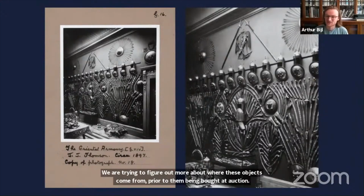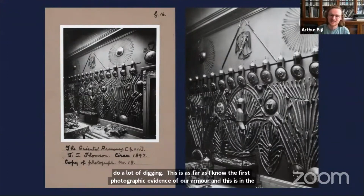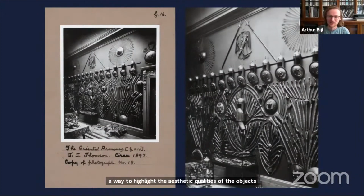This is, as far as I know, the first photographic evidence of our armor, and this is in the Wallace Collection. Well, it's not the Wallace Collection yet. This is rather the personal collection of Sir Richard Wallace, so prior to it being a museum. And you can see it by the way it's displayed. It's displayed in a way to highlight the aesthetic qualities of the objects and of the objects together. It's very much a visual display, not an informative or didactic display. And our armor, I'm sure Sir Richard Wallace recognized just how good it was in quality, takes a very central position there.